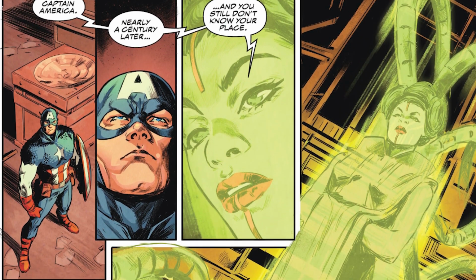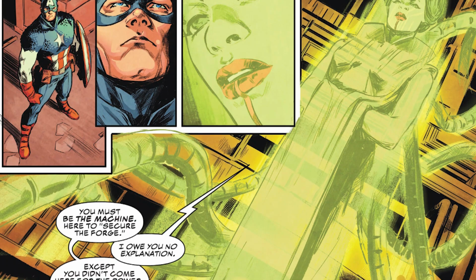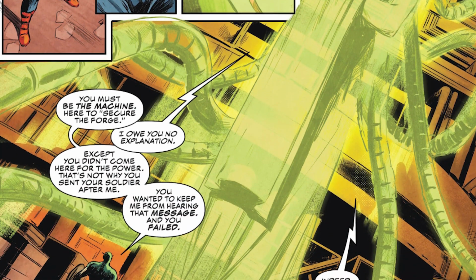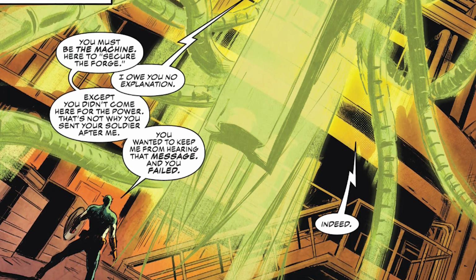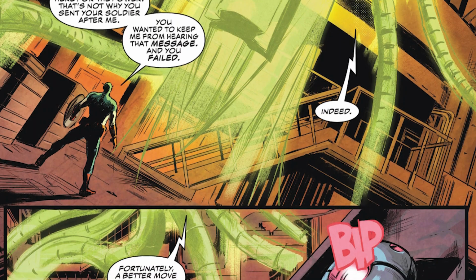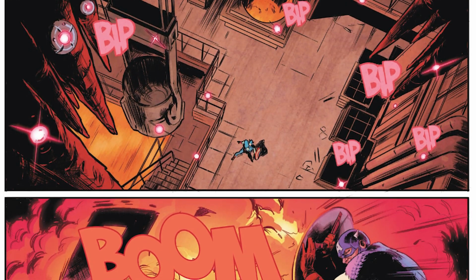Now, right after the message is done, that is the moment where you have Steve Rogers actually be confronted by one of the members of the group. Now, of course, it's just a hologram, but this person right here represents the machine side of this new evil group. And matter of fact, we do learn their name, and they call themselves the Outer Circle.